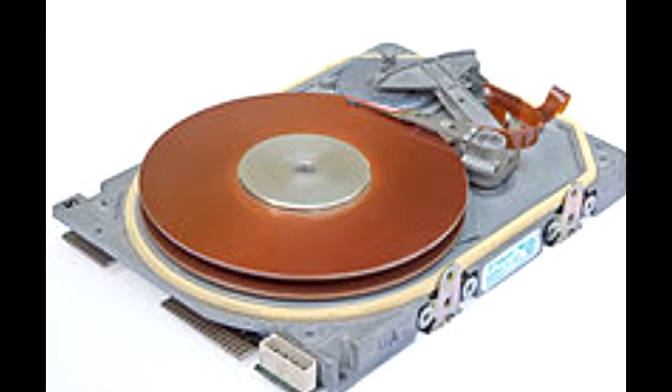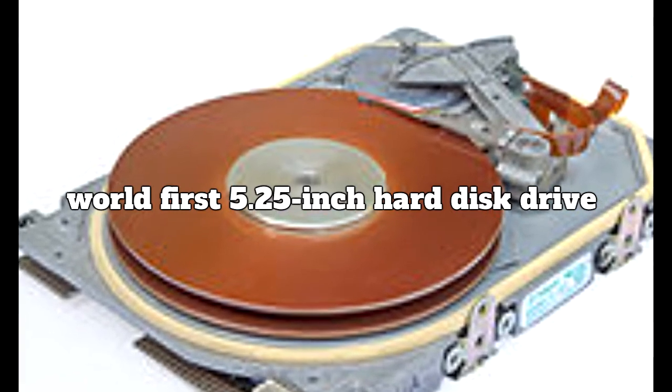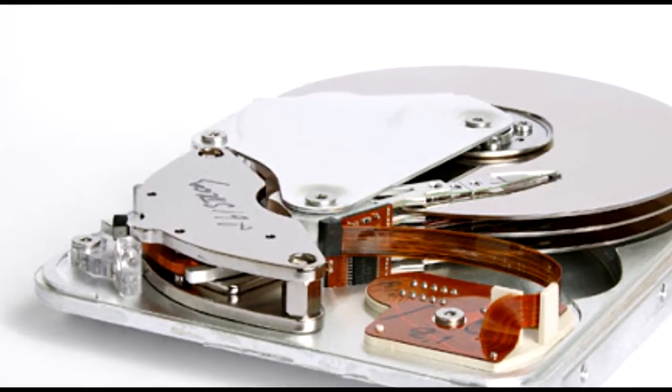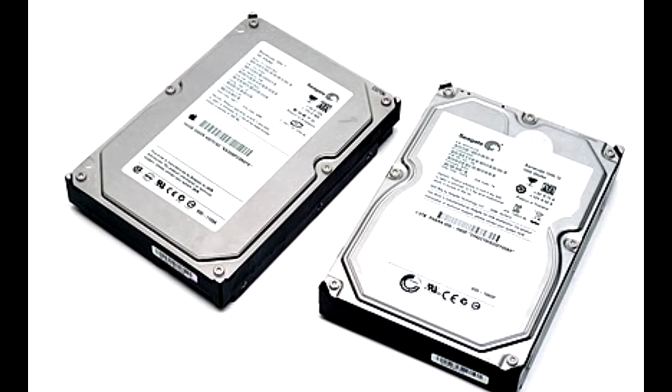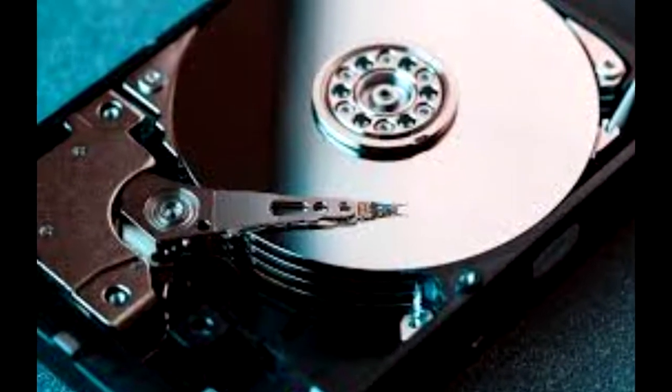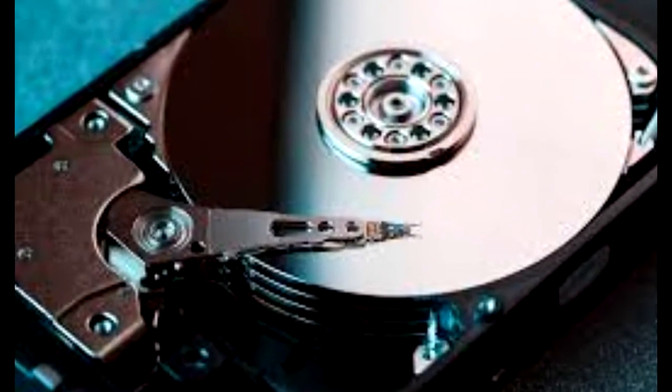In the same year, another company, Seagate, introduced the world's first 5.25-inch hard disk drive, but the little item could hold only 5 MB of data. This process of developing the smallest hard disk drive went on for more than 20 years, where companies tried to innovate smaller hard disk drives which could hold more storage.